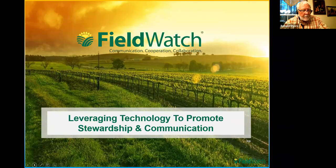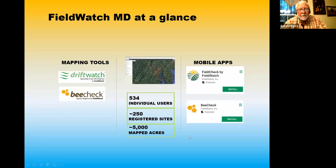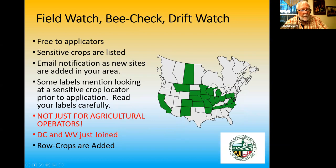Field Watch is also very important to keep in mind. Field Watch is a way to register your farm, especially if you're a specialty crop, vegetable, vineyard, or what have you. You might want to register your site, or if you have beehives, really important. Maryland's part of Field Watch, it's a big nationwide program now.